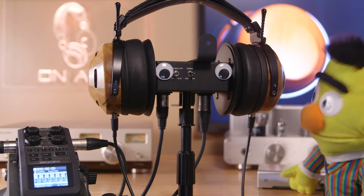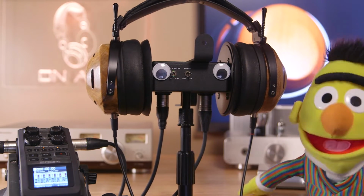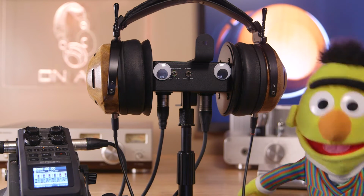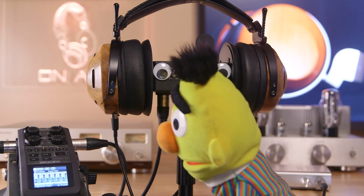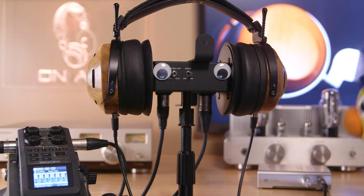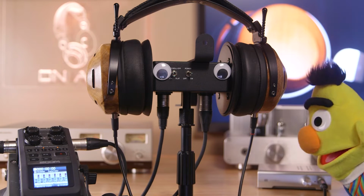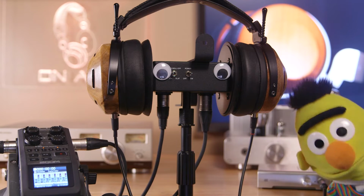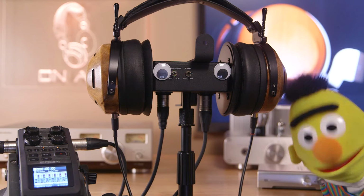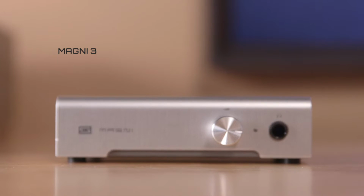So here is our setup. Now, we'll be capturing the sound of the Eikon using Mr. Ears, which is a high-end binaural microphone. Our recording device is the Zoom H6 digital recorder. We'll also be using an amplifier. Now, I did not want to pick a very high-end amplifier, but a good amplifier that most people could afford, and so I chose the Magni 3.